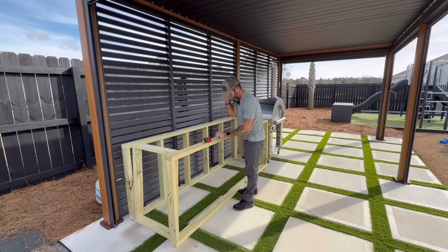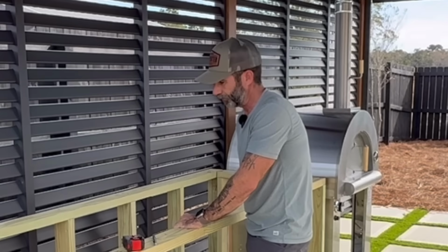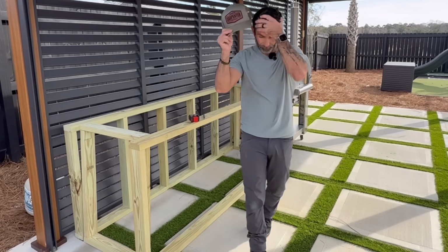Oh, and you see what I'm doing here? I'm scratching my head because I'm confused on the dimensions and the cutouts. But don't worry, I'll figure it out. After all, I am a badass carpenter, just like the hat says.